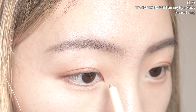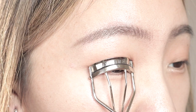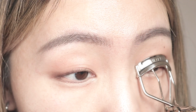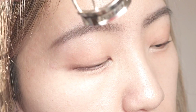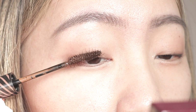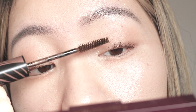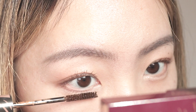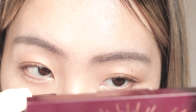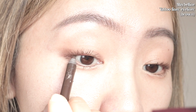Then using my glittering eye stick, I will be applying this on the inner corners to lighten up the eyes. And then I will be curling my top and bottom lashes. Next, for mascara, I will be using brown mascara. This is my favorite brown mascara, the Etude House Curl Fix Mascara in brown. Using pencil liner again, I will be tightlining my upper lash line.